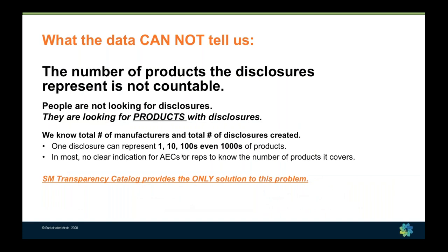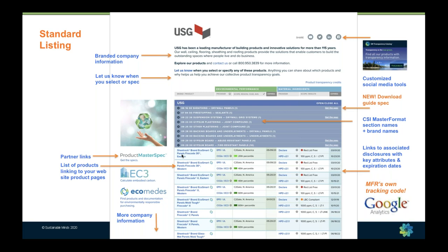But what that data can't tell us, about the number of manufacturers and even the numbers of disclosures, is the number of products with disclosures, because the disclosures themselves have not been designed and are not really good at being able to correlate all of the products that each disclosure goes with. So manufacturers might be creating one HPD that describes the materials of 1,000 products, or something, or one to one. But what's important is that people are looking to specify products with disclosures, not just disclosures. And so the transparency catalog listing is designed to do just that.